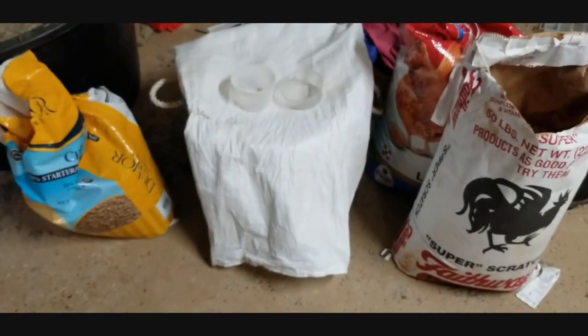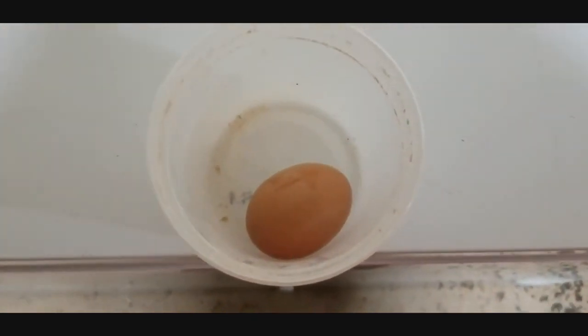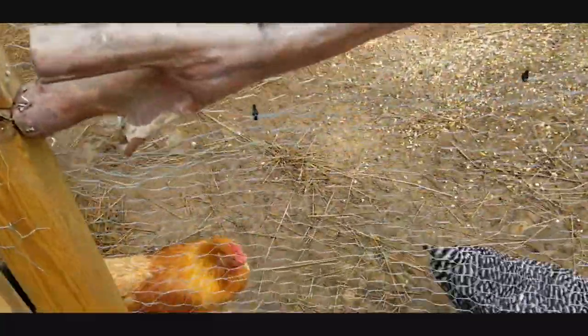They're on autopilot right now. They do their thing, and they're producing us good eggs. So we'll go down and we'll collect another egg probably this afternoon because they're afternoon layers. They're super excited. There might be an egg in there.